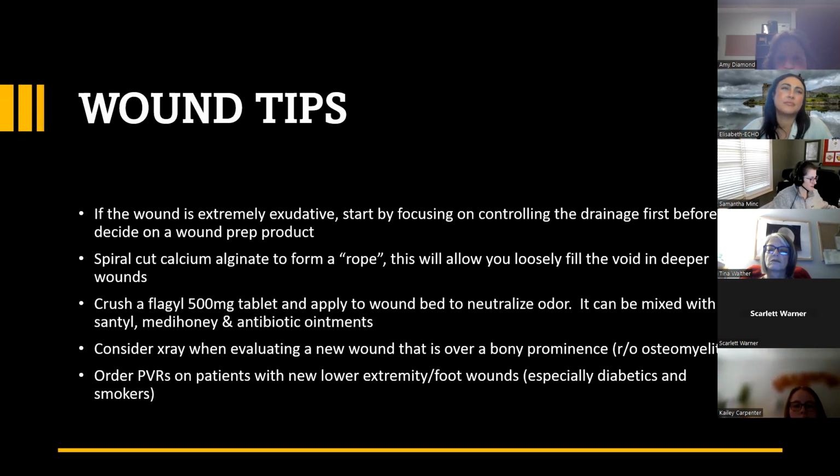On this slide, I just wanted to put a few helpful wound tips. If you have a wound that is extremely exudative, no matter what the wound bed looks like, my initial plan is to control that drainage first. The reason is, if you have a heavy draining venous leg wound or lymphedema, it doesn't matter if you need Santyl or Medihoney or it's clean enough for collagen. If it's draining too much, everything is going to be wasted. It's going to float off. So the point I wanted to make is handle one thing at a time and build from that. You don't have to fix everything from the beginning, and don't be afraid of large wounds. Control your drainage first and then move on.